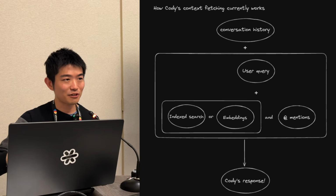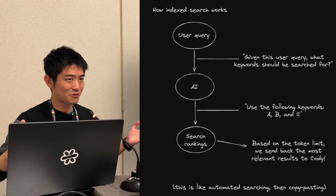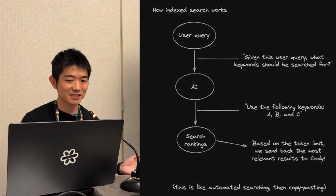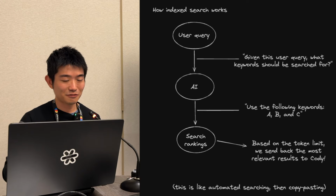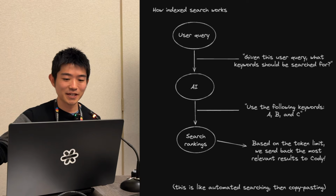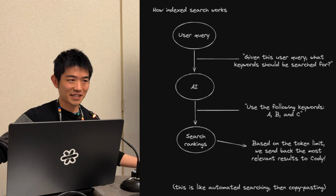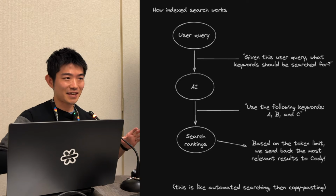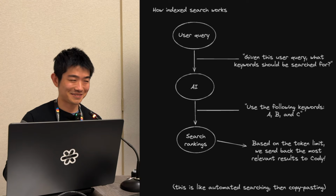And then we combine it with user-defined contexts. How does index search work in this particular context? Well, we take the user query and we ask an AI model what keywords should be used to perform a search for this particular query. And then once we get these keywords, let's say A, B, and C, we use each of these keywords to perform a search, gather these search rankings, and then give them to Cody to use as part of the context. Pretty cool, right?